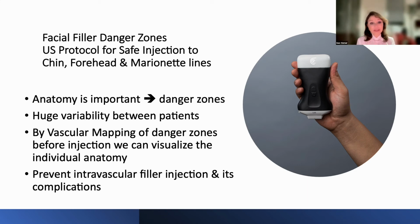Also, if you inject in a certain area that is a danger zone, just take the ultrasound, do a Doppler there, and if you don't see any vessels, then most probably you will be safe there. So anatomy is important, and of course we have to know our danger zones. There is huge variability between patients. Every patient is different, and left and right are different. By vascular mapping of danger zones before injection, we can visualize the individual anatomy of our specific patient, and in this way prevent intravascular filler injection and its complications.